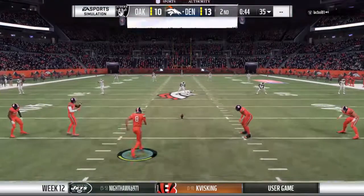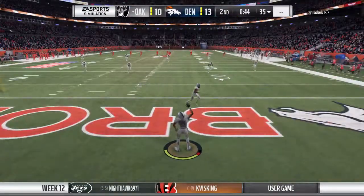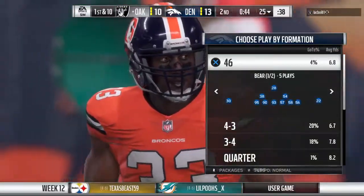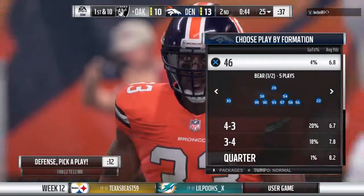Now McManus on to kick this one off. And they will not get a chance to return this one as it's through the end zone for a touchback. Now the Raiders offense, they get set to head back on the field.